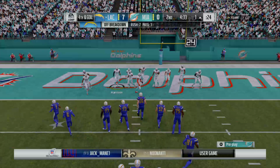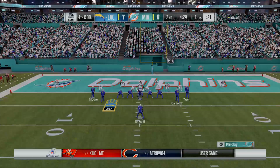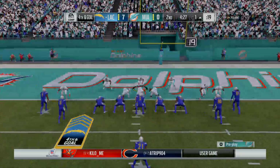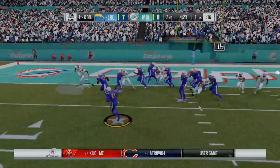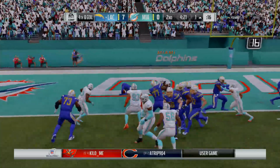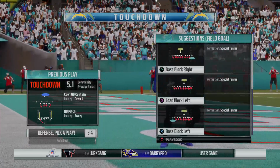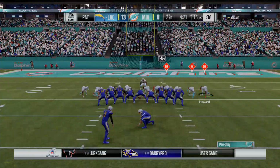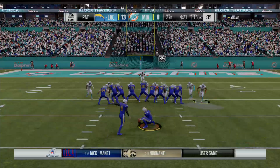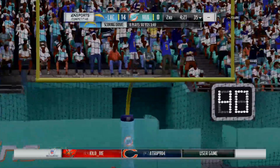Leopard. Leopard. Watch it now, Barney. They'll go with Jones. And he is into the end zone. Touchdown, Los Angeles. Ronald Jones with his 2nd touchdown here in this first half. And the Chargers find a way to stretch their lead.